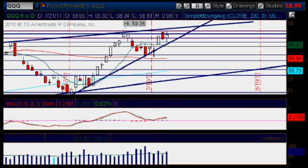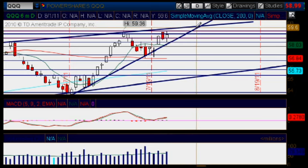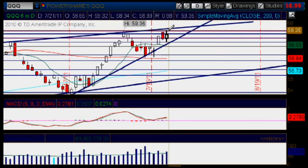So check this out, guys. What do we see here today? Remember that upper area of resistance that I mentioned to you yesterday, this upper line here pointing higher, which is here in blue. This is a significant area of resistance that we are approaching right now. We're getting closer and closer to it.